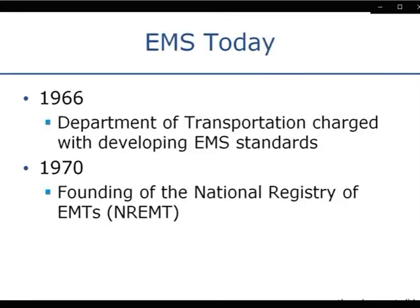In 1966 was the publication of the White Papers, and the White Papers talked about death and disability on American highways. And the Department of Transportation, the DOT, was charged with developing EMS standards and an EMS system, because essentially the White Paper, when published, indicated that people are dying on the highways because there's nobody trained to take care of them after a motor vehicle collision.